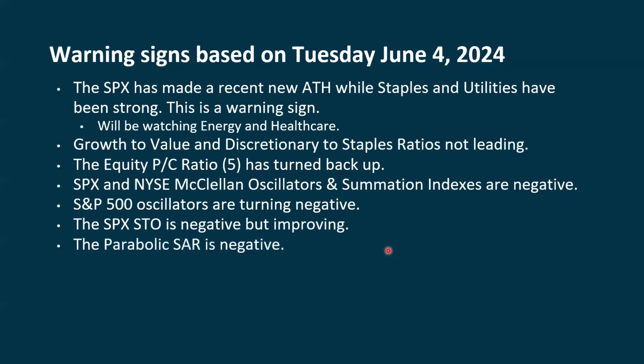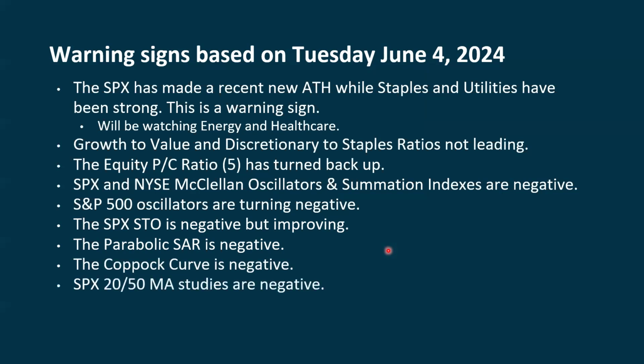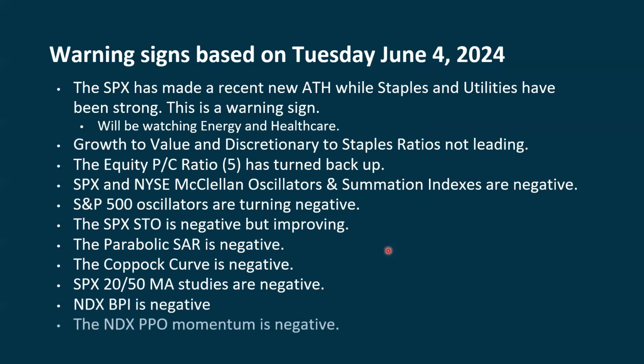The parabolic SAR, a primary indicator, is negative. The Coppock curve is negative. The 20 and 50 period moving average studies are negative. Bullish percent index for the NASDAQ 100 is negative, and the momentum for the NASDAQ 100 is also negative.